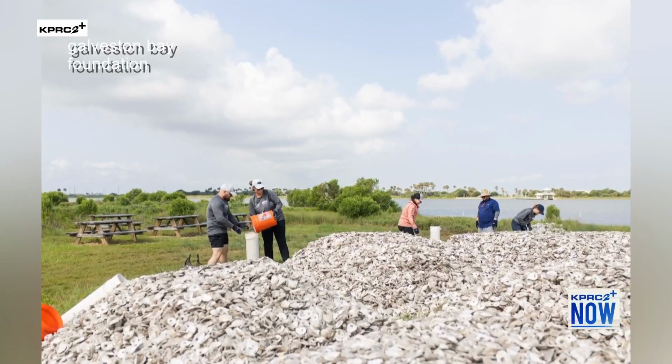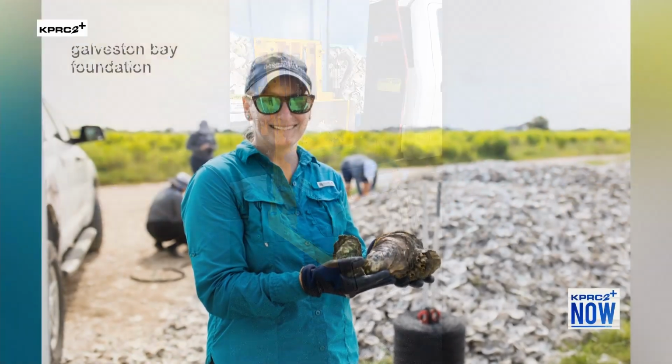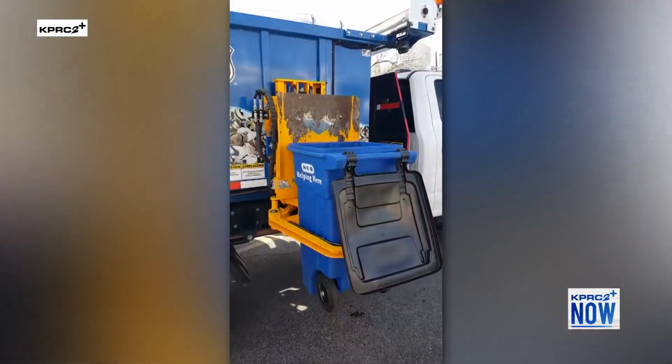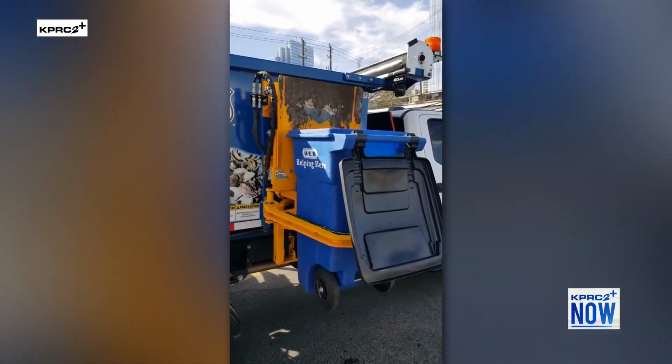And how great is the need? Do you need more restaurants to participate? Do you need more people to volunteer? What are your needs? I think we need all the above. We need more people to volunteer. We have lots of volunteer efforts. We can get people involved in doing lots of work around oyster reef restoration. We need more people to talk to their restaurants about becoming partners in our program so that we can recycle their oyster shells. And then we need more people just to be aware of the issues. It's about awareness. Galveston Bay, people sort of take it for granted. It's a healthy bay, but we have to invest back into it to ensure it continues to be healthy. And one of the ways we do that, of course, is this oyster reef restoration.